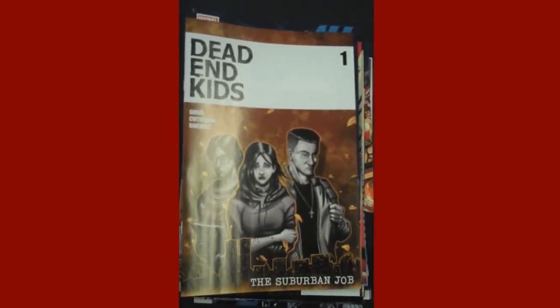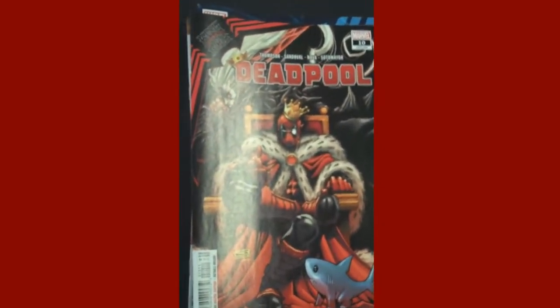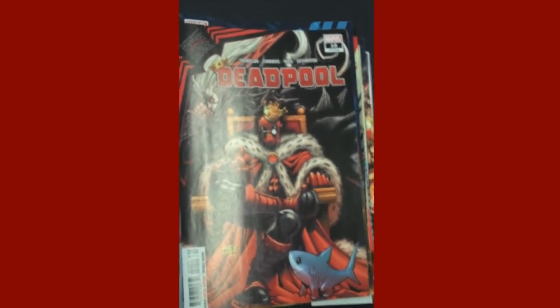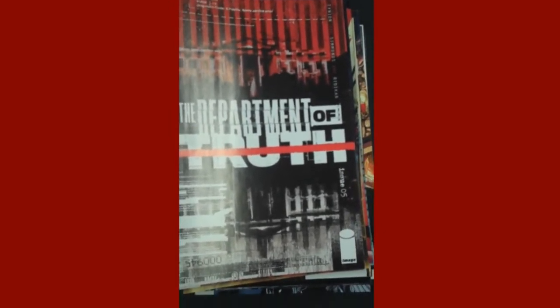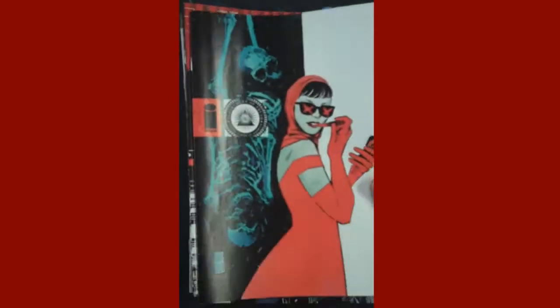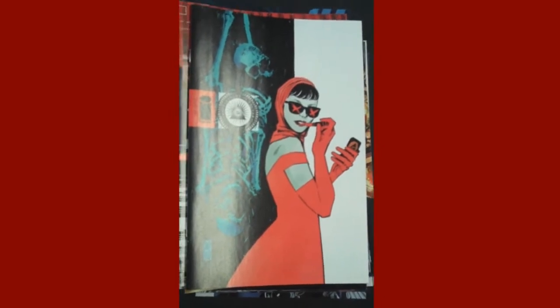Next up, we have from Marvel, Deadpool, issue 10, which is also a King in Black tie-in apparently. And then from Image Publishing, we have issue 5 of the very intriguing Department of Truth. Especially in today's political times, a very relevant series. The wonderful variant cover, which is very stylistic for Department of Truth, issue 5.